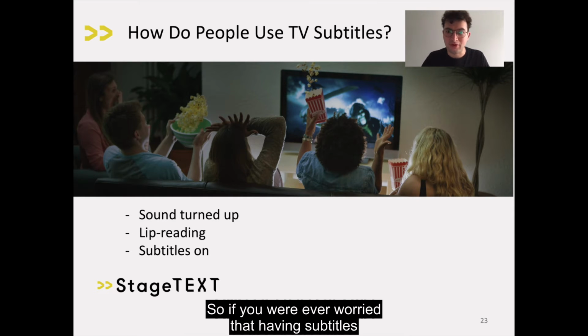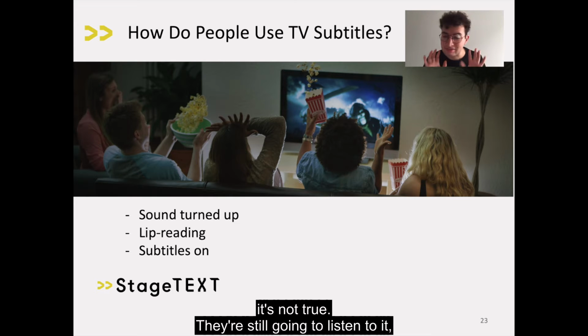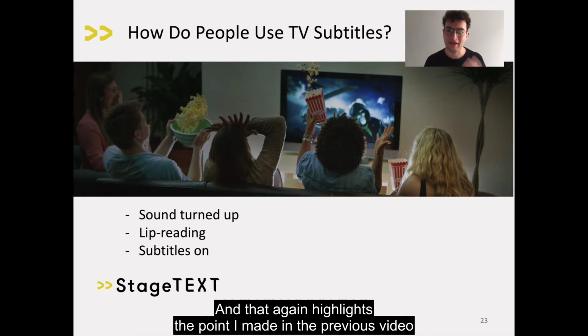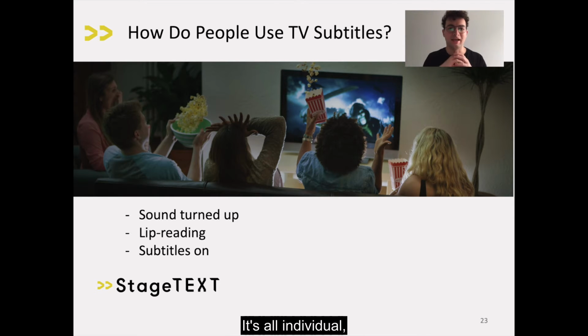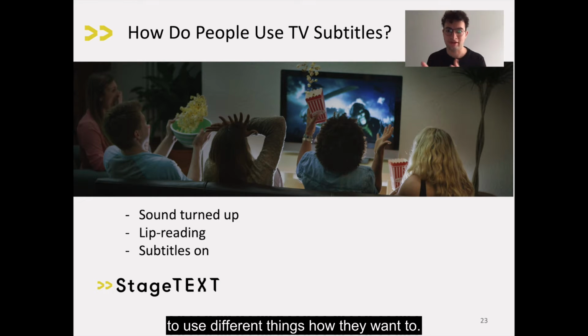So if you're ever worried that having subtitles would encourage people to not listen to the hard work that you put into the sound, it's not true. They're still going to listen to it and they use it together with other cues. And that again highlights the point I made in the previous video about how there are different skills to access information and people use these in different ways to different amounts. It's all individual, and our job is just to give them the option to use different things how they want to.